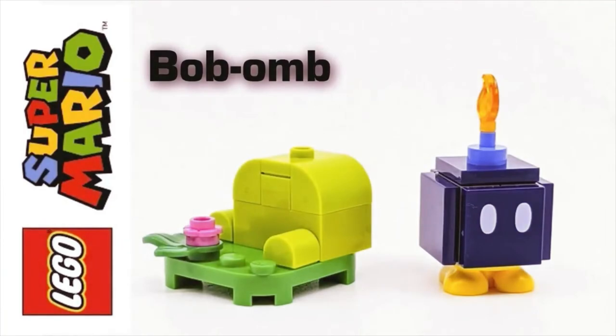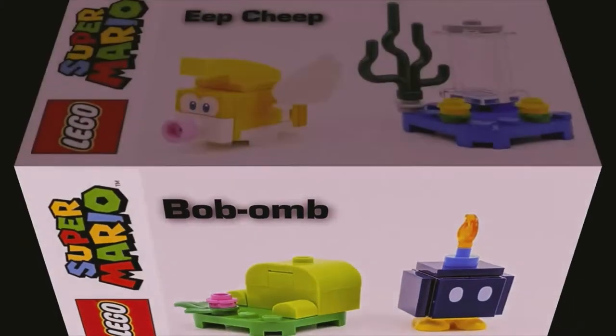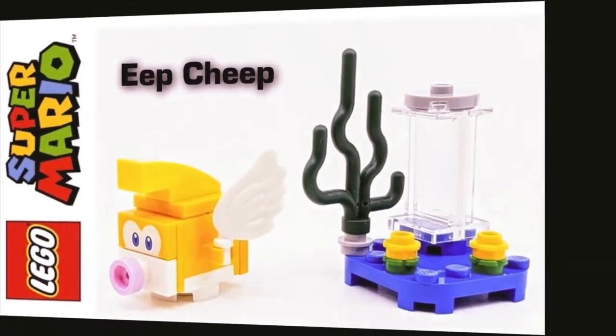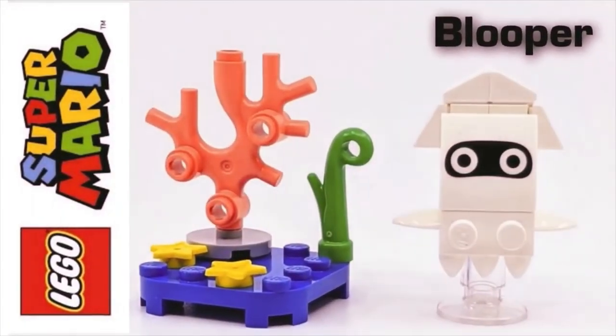The Adventures with Mario Starter Course, 71360, featuring the LEGO Mario figure, is needed for the full play experience. As LEGO Mario jumps on these characters to earn coins, he reacts in various ways. A collectible toy character pack makes a fun birthday, holiday, or anytime surprise gift for kids aged 6 and up, adding new possibilities to their LEGO Super Mario Starter Course.